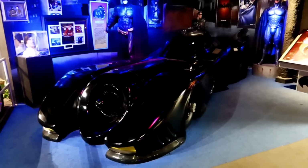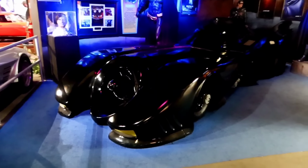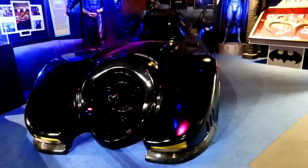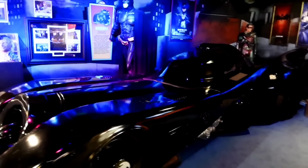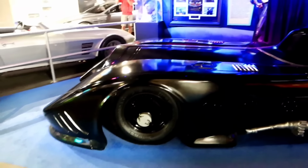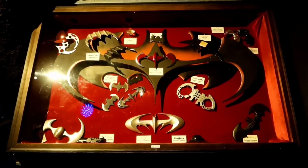Here we have a Batmobile, and it looks like this one was, I'm trying to guess because every movie early on, they would change just a little bit about either the car or the costume, depending on who was directing. So let's see if we can't figure out which one this would have been from. Would this have been Michael Keaton, Val Kilmer? Which Batman? Oh, look at all these cool Batman props though. That's freaking neat.